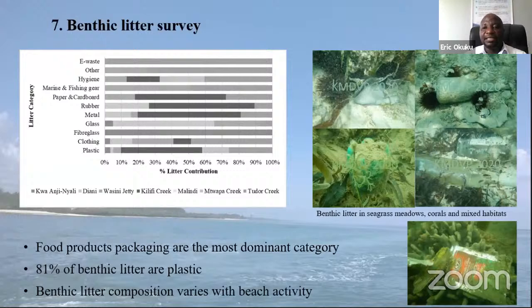We also did a quick survey of the bottom of the sea, and very interesting findings. The lower picture, that's a coral, and we could find a food wrapper down there. We also found a car tire in one of the areas. But our summary of our findings is that food product packaging were the most dominant categories. Then 81% of all the litter that we got are, of course, plastics.